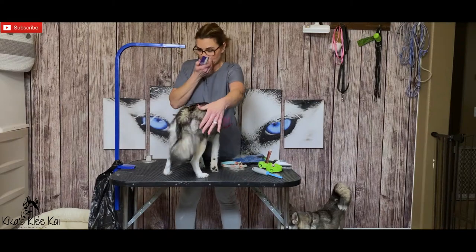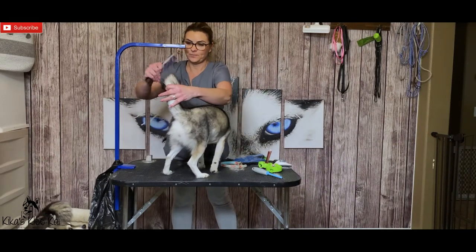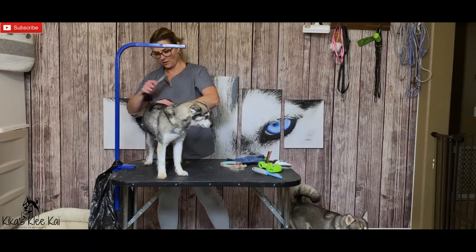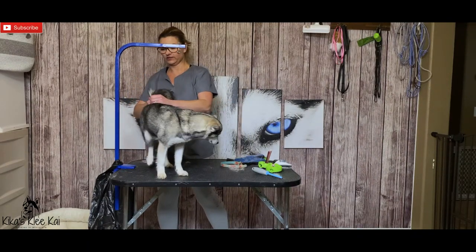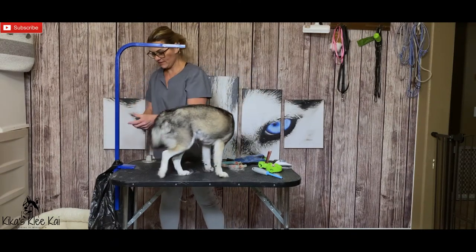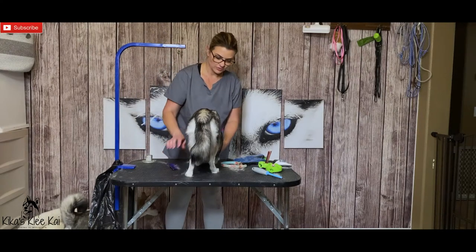So I will use the comb on the tips of her tail and on the base, but I am not pushing down hard so that I hit her actual tail cartilage. I'm just getting the fur. This is another area that you really have to desensitize them to and get them used to it. I know, you want to be done.